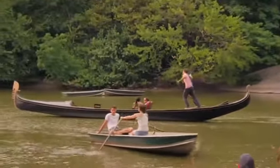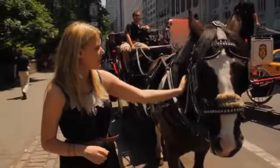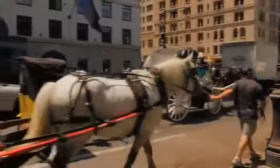Wow. There are lovely carriage rides. Pretty basic, but also fun. A nice way to see the park for sure. It's become controversial to have the horses on the busy streets, so this is one tradition that may not last.